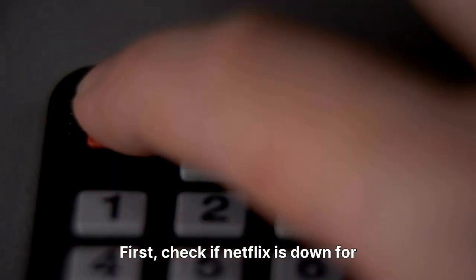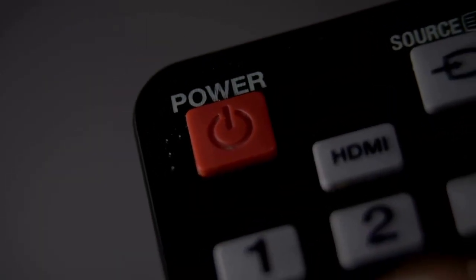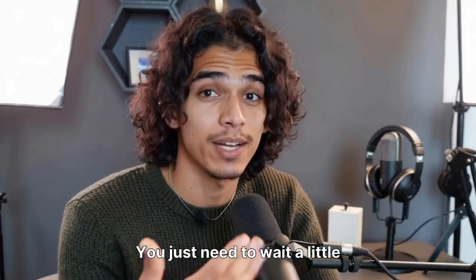First, check if Netflix is down for everyone. Try opening the app on your phone or computer. If it does not work there, it is a Netflix server issue. You just need to wait a little while.